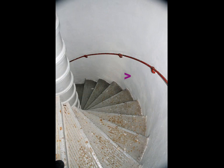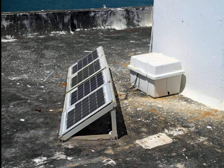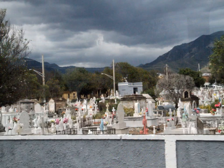Up we go. Who could have guessed? But we're up on the roof again. But again, no Fresnel lens. We can't get any higher than the roof. Another cemetery, but it looks awfully crowded.